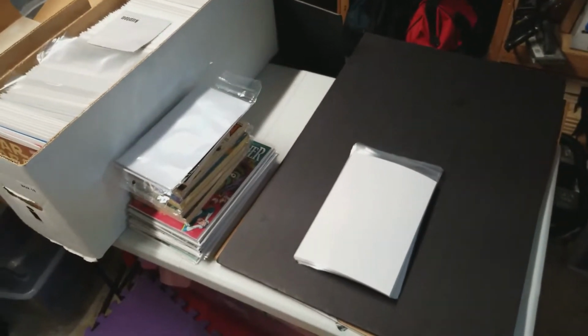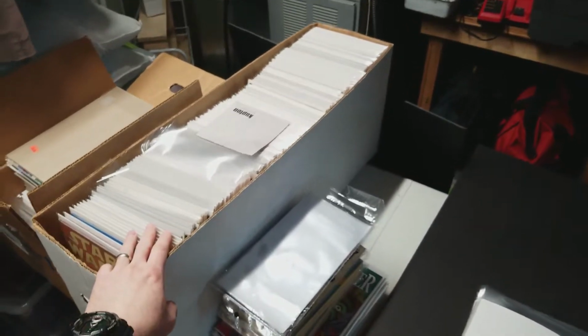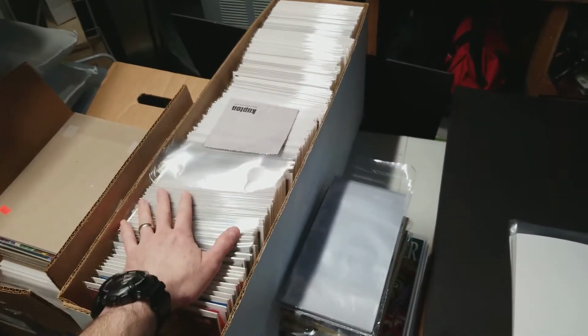There's something that I wanted to share with you guys. Many people are already aware, many other people are not. Just wanted to show you guys something that I just noted recently as I was going through some of my books. This is the table where I have a long box here of comic books. These are my new comic books.